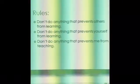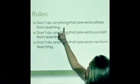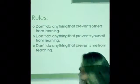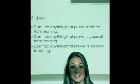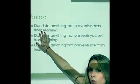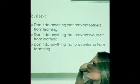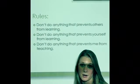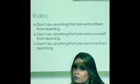These are my 3 main rules. Don't do anything that prevents others from learning, don't do anything that prevents you from learning, and don't do anything that prevents me from teaching you. If you break these rules, we'll have an issue, but if you can work with these rules and stay compliant, then there should be no problems this year. What happens if you do break one of these rules?